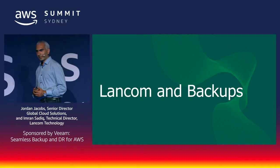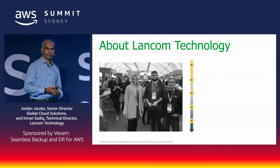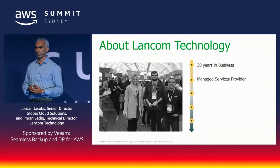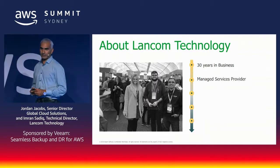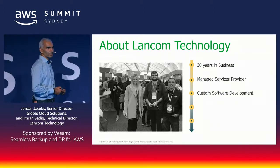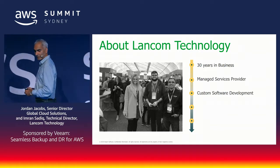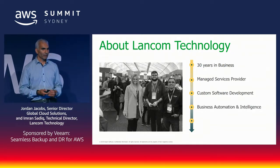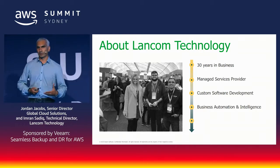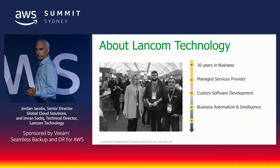So, Lancom and backups. I'll just give a bit of introduction on Lancom first, on what we are and what we do. We are a managed services provider, and we have around 30 years of experience in the business. We do custom software development, and some of the software that we develop is being used by Fortune 500 companies. We also provide business automation and intelligence for our customers to really use the data and see how they can use the power of cloud to improve their productivity.